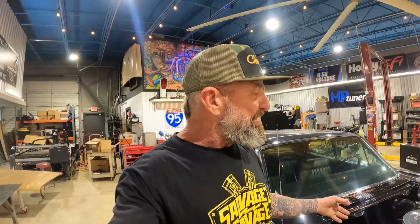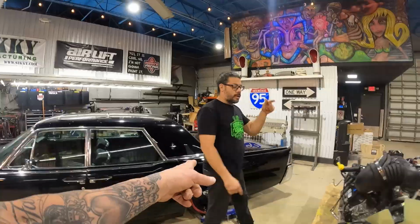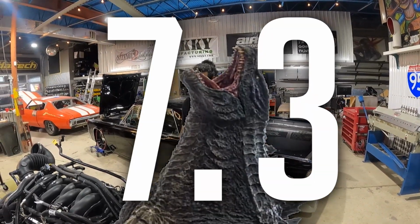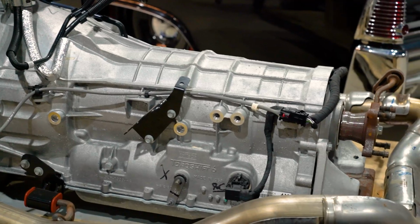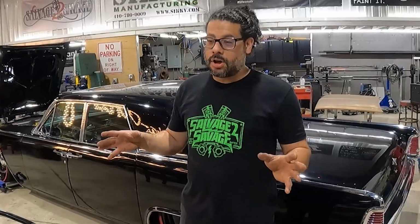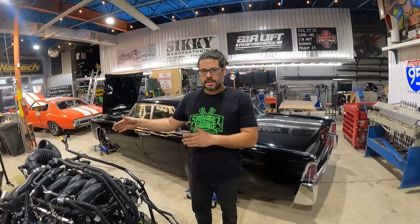What is impressive about this thing is that this engine compartment is huge. And that's good because we have something huge going into this thing. What we have here, Michael, is a 2022 pull-out engine from a commercial Ford vehicle. This is a 7.3 liter Godzilla engine. It's backed by one of their 6-speed automatic transmissions. This thing from factory puts out 430 horsepower and over 470 foot-pounds of torque. It's not gonna stay like that for long though. We have some internal upgrades and some other exterior stuff that we're gonna put on it.